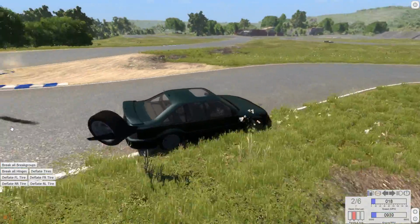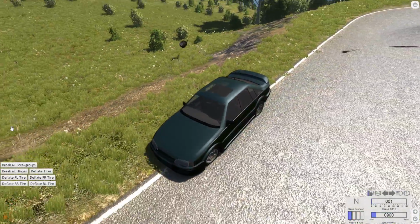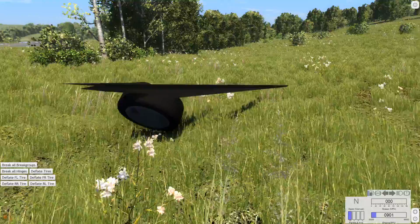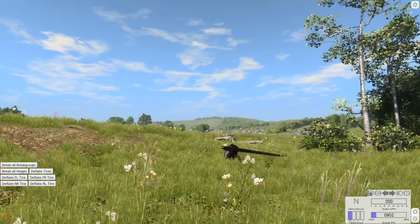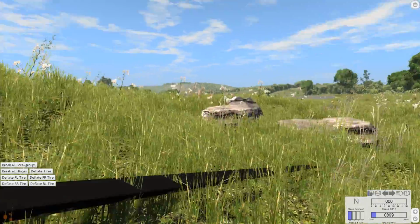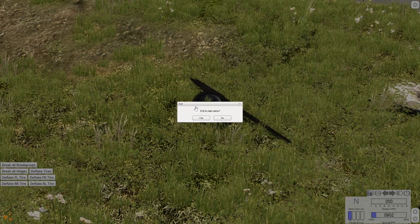Oh, my tire fell off. Tire, what are you doing? Where are you going? Oh, jeez, my camera just... You're gonna stop right there? Okay. Alright, let's go to brutal slope.